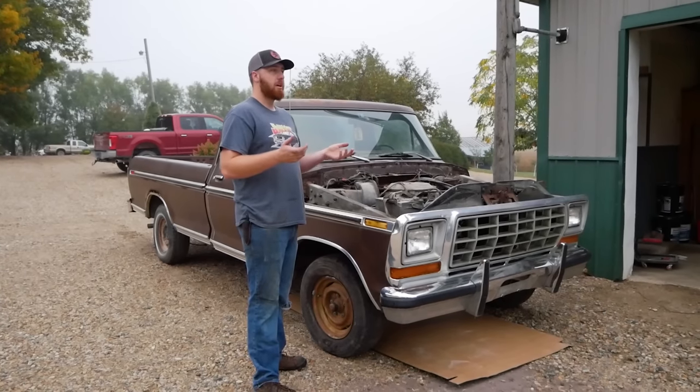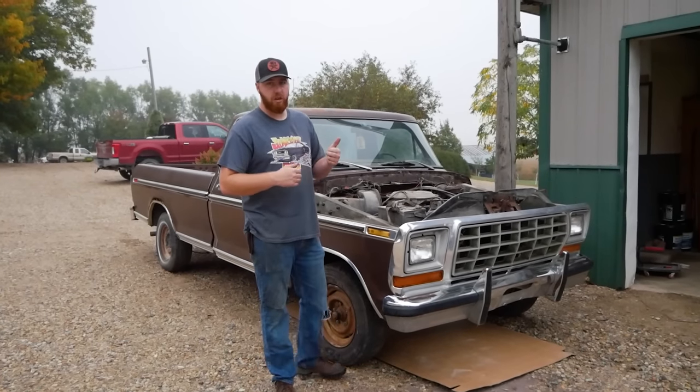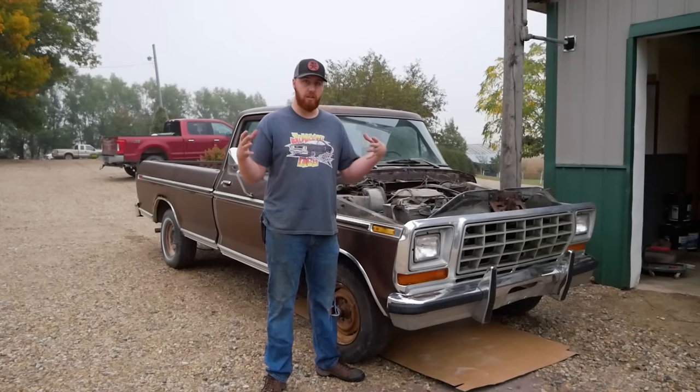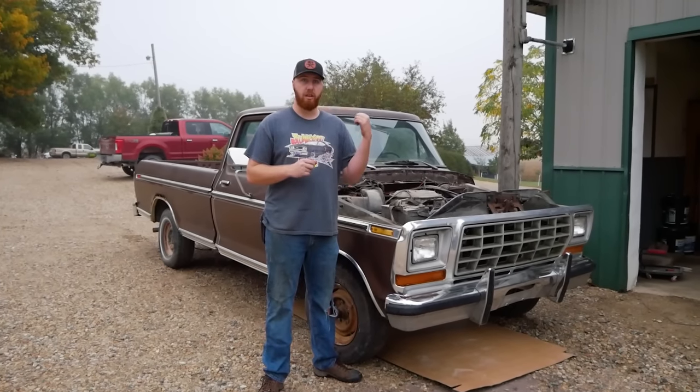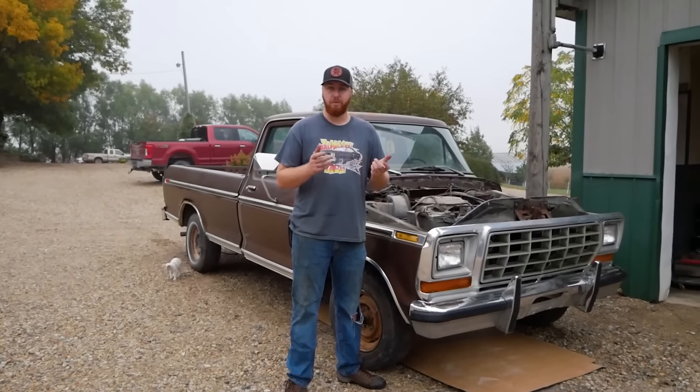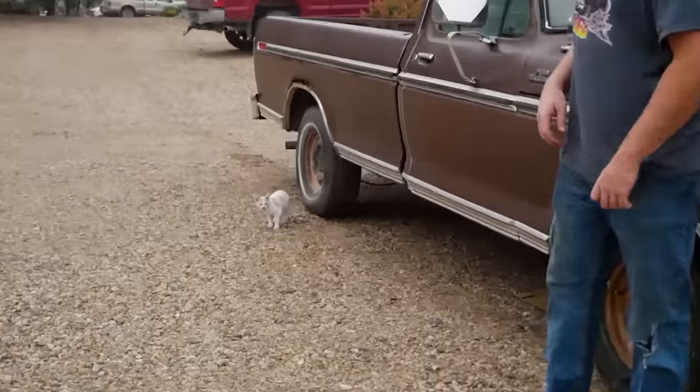To make that happen, we have a lot of work to do. We have to rebuild the carburetor, do an intake swap, do an engine swap, make sure our trans and everything's good to go, get it back in the truck, and fix something in the front brakes. So without further ado, let's pick up some wrenches and get to work. Hello, kitty cat.